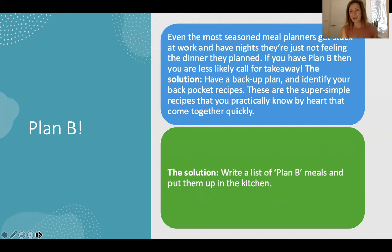Okay, plan B. I have a plan B stuck inside a cupboard in my kitchen. Even those people who are very good at meal planning, there's always going to be a day that it goes wrong. And quite often the plan B for most people is takeaway, go and pick up a pizza, Chinese, whatever. So we want to have a backup plan.